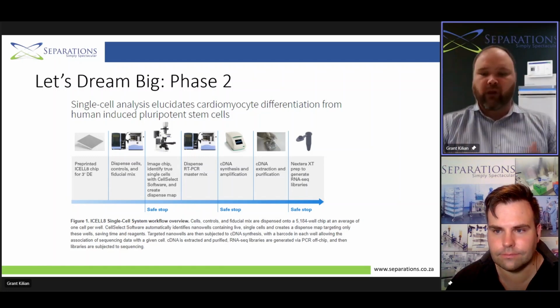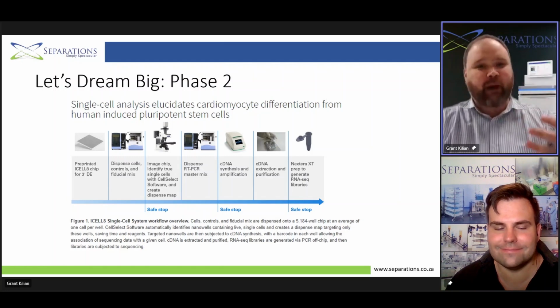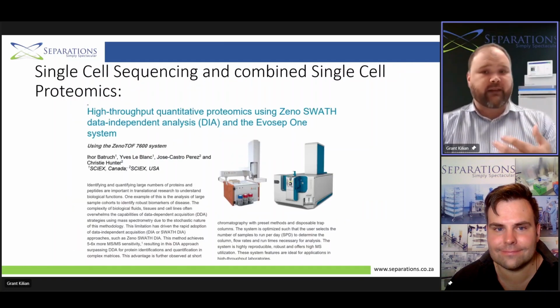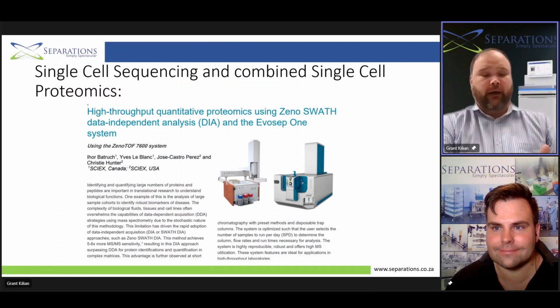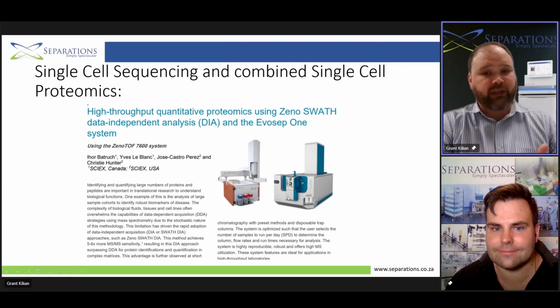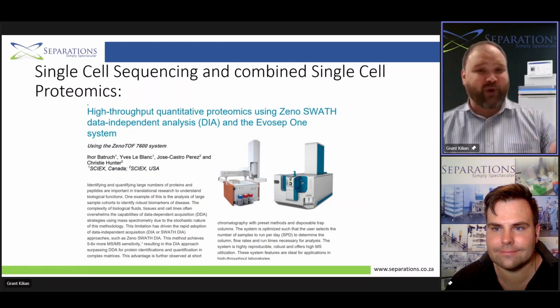And what's nice is now you've seen the morphology, now you start explaining it on a genetic level. And I propose going a step up from that: we work, as I mentioned, with SciEx. Now, with SciEx we can do another company we're very fortunate in representing, a company called Evosep. You can actually do high throughput quantitative proteomics.